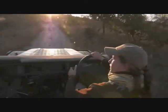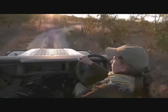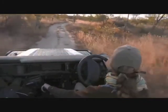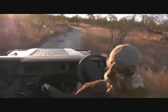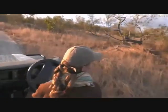Now I can't see anything here, but yes, very odd for them to start flowering already. I feel like it's a bit early for them to have such beautiful flowers. Ah, look, new little dwarf mongoose den. You are looking quite regal up there.